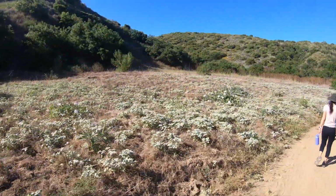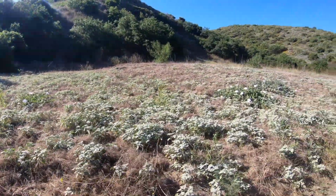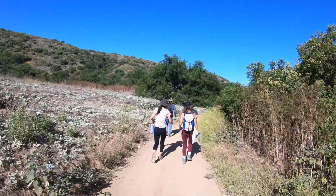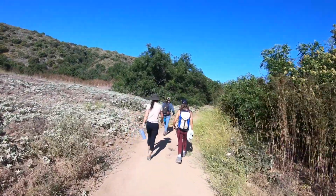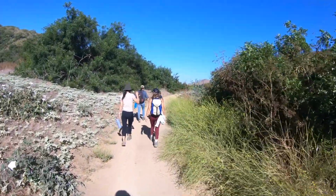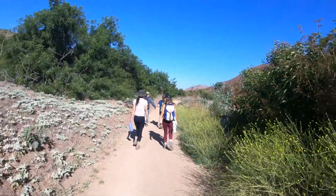So this is a neat part of the trail. Look at all this little green plants here, and then this. So been on the hike now for 1 hour and 20 minutes. So it's still been flat, same long stretch straightaway.